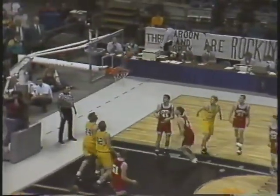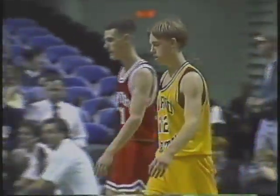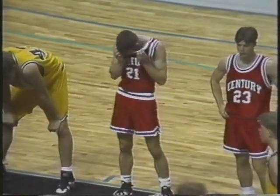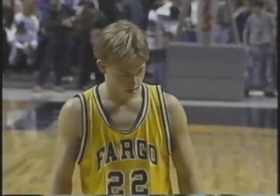Clement drives to the paint, and he was fouled, and it's a 2-shot free throw for Chris Clement. Century foul number 21, Ben Buchholz. That's his second foul. Clement doing a nice job trying to make something happen, beating Ben off the dribble with that kind of tricky dribble there behind the back.